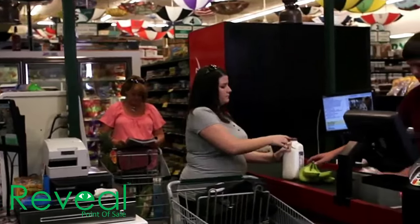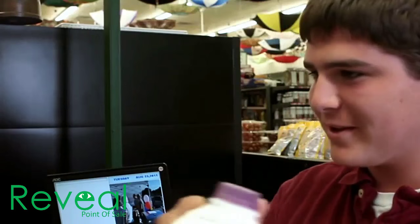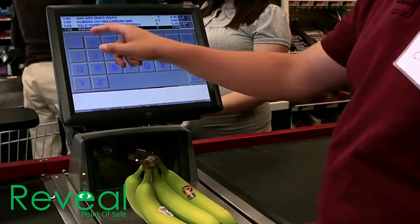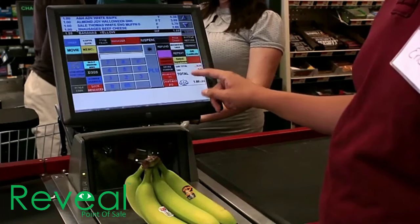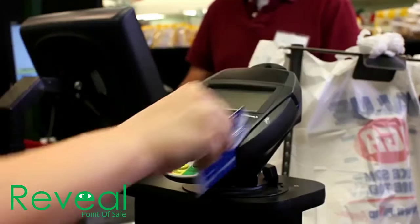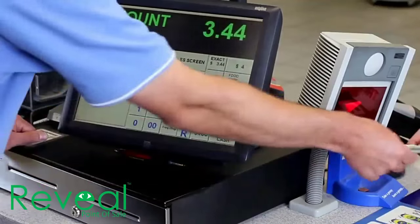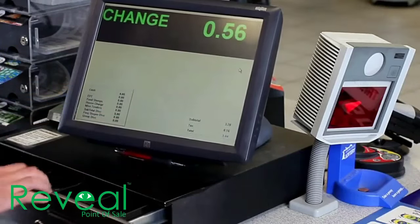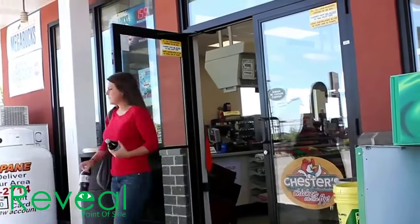User-friendly touchscreen buttons and precision scanning ease the learning process for new cashiers. Reveal POS has fully integrated credit, giving your customers the freedom to use whatever payment method they want, whether it be credit or debit, your custom-designed gift card, or they simply want to use cash. Reveal POS makes these processes invisible to your customer, but critical to your business.